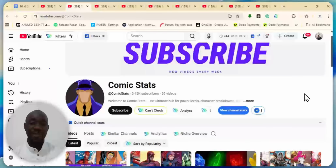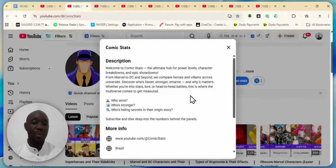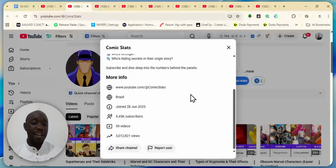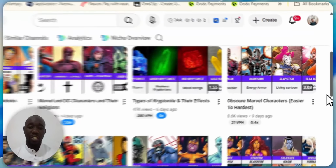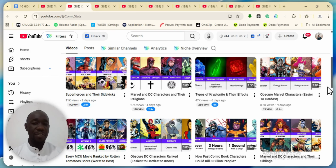This one is also quite interesting, Comic Stats. When you look at what they're doing, statistics mostly about various characters from Marvel to DC, characters that are very well known by people. And they've done 59 videos. They're having 3 million views. It is quite interesting. I want you to look at the consistency of how they have laid out the characters in various roles on their thumbnails. But also the words they use relate with the people who have watched these movies. I believe these are videos that you can do.